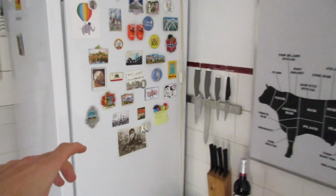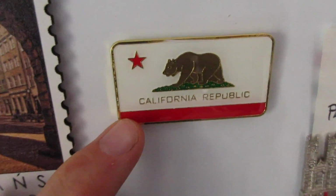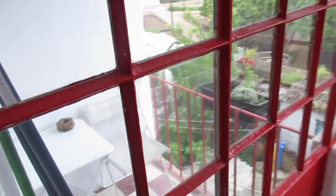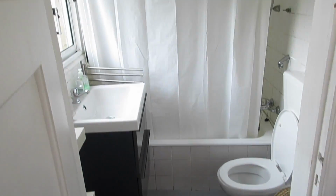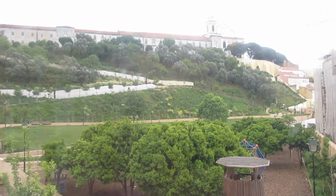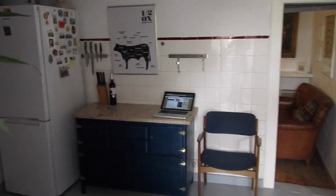The guy that owns this apartment collects magnets from all over the world, and he asked me to bring him one, so I brought this one from California, California Republic. Over there, there's a little terrace out here, patio. This is the bathroom. That's exciting. And there's like a park right behind the property here.